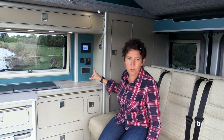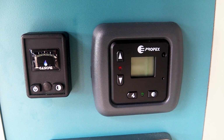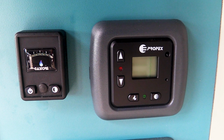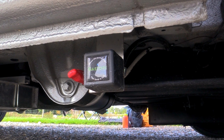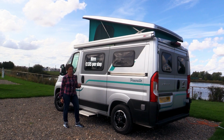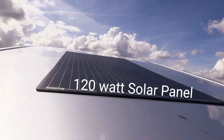This van is fitted with a blown air heater, it's the Propex one, so that's what these two are here for. That's for controlling the heater there. And of course having an underslung tank means that you're not having to cart around big bottles of gas all the time with you, so that's really handy. You can hire this for around £135 a day. You get a 120 watt solar panel as standard.